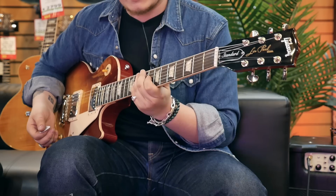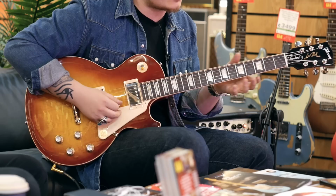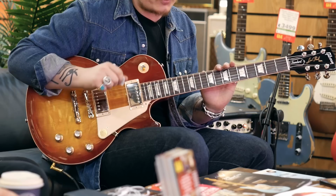Neck profile is a lot slimmer. Yeah, it is a lot slimmer. I can only assume that it's still a 12-inch radius on the fretboard. They're not going to change much about that. It's just how the neck feels. If you want the sound that you'd get from that guitar, but with the playability of something a little bit more modern, like the 60s Les Paul, then this is the one to go for out of the standard range.